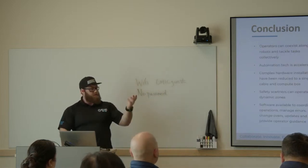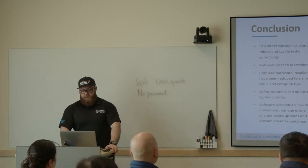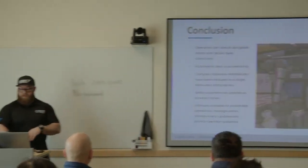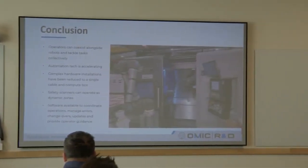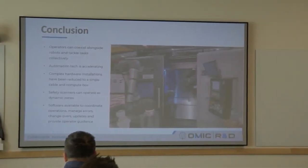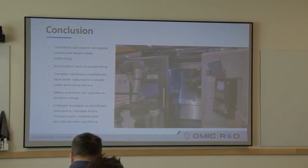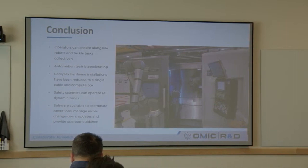And then just in conclusion, this is a full view. This actually touches a little bit on what I said. The robot is offset, and if you look at that square tray at the base of the robot, it's also offset. That gave it the right angle so that the joints would clear the door, since it is no longer directly in front of where the auto door opens. And so basically operators and the robot were able to coexist and collectively complete tasks.